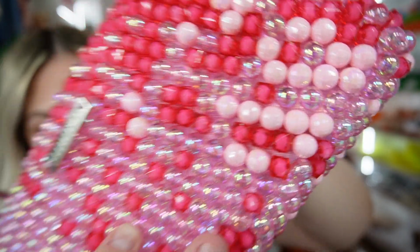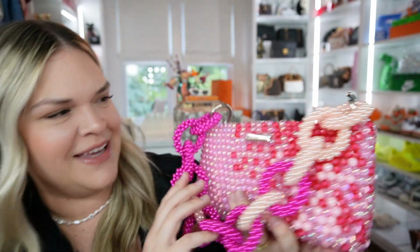There's the beads up close. They don't feel like they're going anywhere, like they're gonna fall off or anything like that. It feels very stable. Oh my gosh, I'm just loving how cool this bag is.